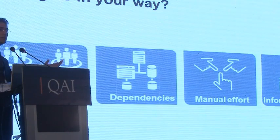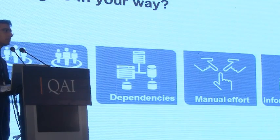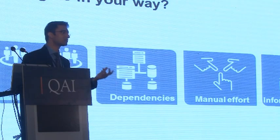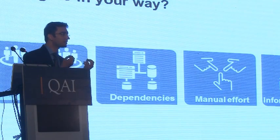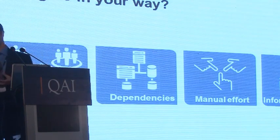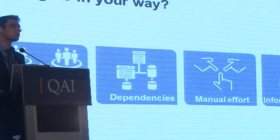The manual effort is again a cause of poor velocity, and this is an area which we have been addressing for ages. Test automation is a good example of how we have been taking an area which was highly manual and converting it into an automated way of doing things so that things could be compressed into a short period of time, and we can bring these applications and services faster to market.